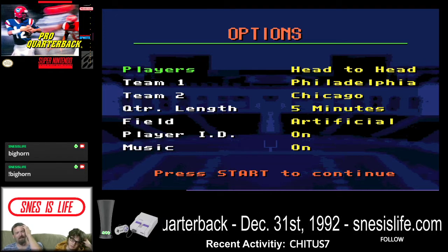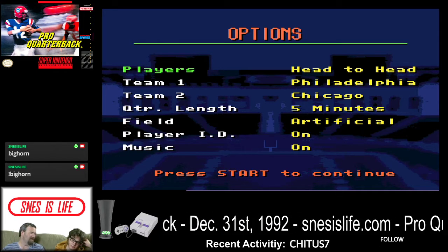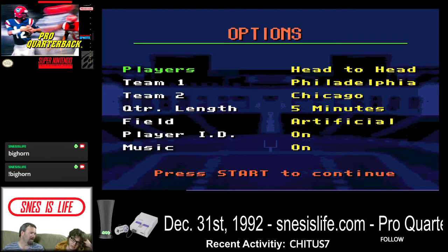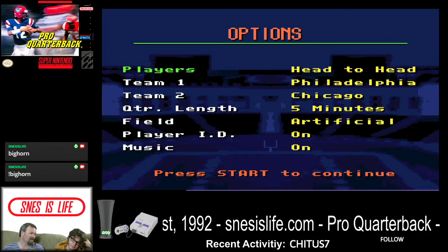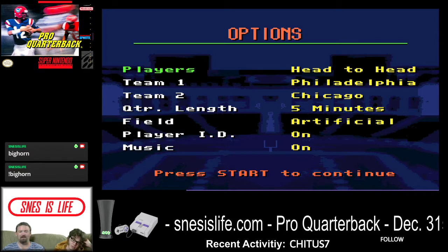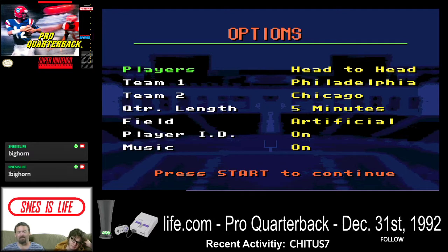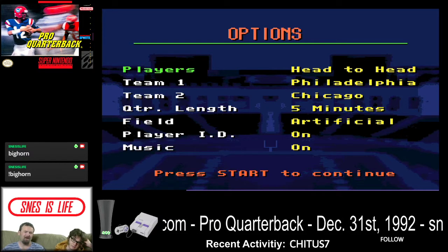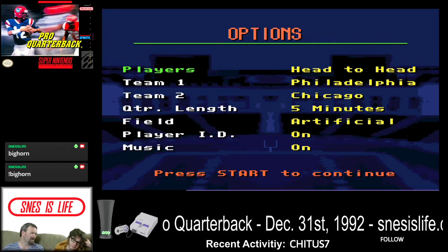Mm-hmm. I did not find the playbook easy to read. Like, when we played Tecmo Bowl the other day, Tecmo Bowl was very clear on its plays. Like, you are the red arrow. This is where that ball is going to go. I mean, this one, I got less so. I sort of understood it, but I did not like the way it was presented at all. Yeah, I didn't care for it either. I also don't like the fact that most games have a button for your play, so the other person doesn't see what the hell you're doing.